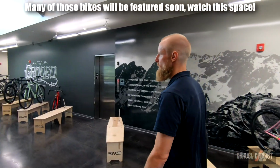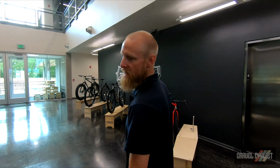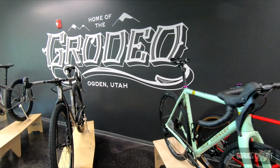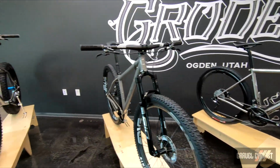So on display here, we are starting to put up some of the 30+ custom hand-built bicycles that are all ENVE'd out in preparation for our open house tomorrow night and the inaugural rodeo event on Saturday.